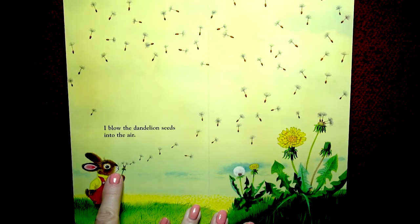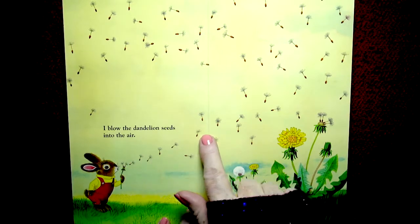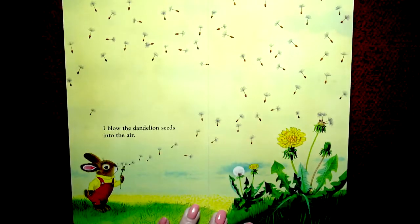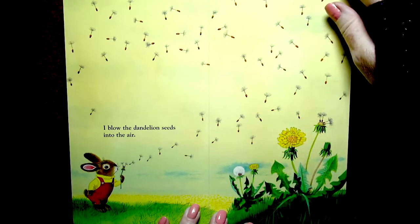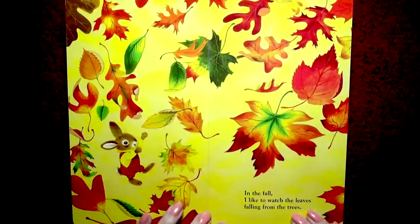Here's Nicholas. Can you see his lips are blowing? And all of the dandelion seeds are going into the air. And that's how they get all over the place. I blow the dandelion seeds into the air. Here's some more. Takes that little puff and blows. Fun. I love doing that.